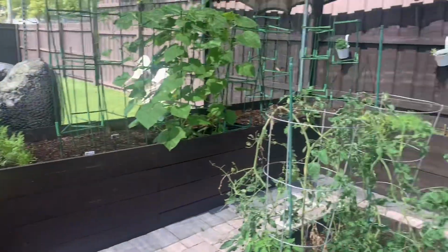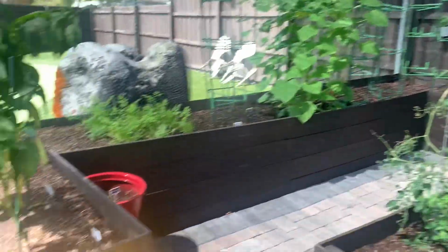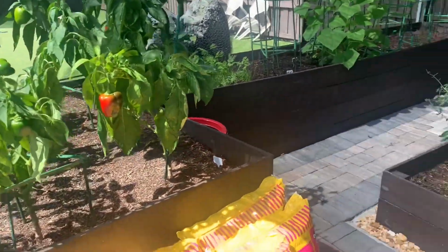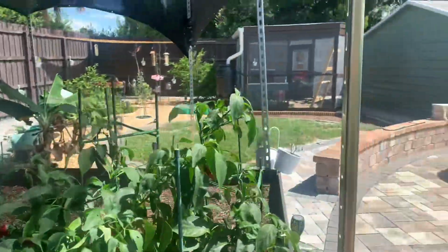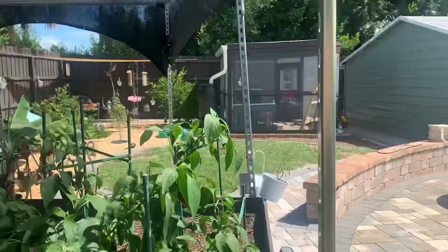So let's go, ooh, a butterfly. Let's go ahead and get to work in this lovely heat and humidity. I better go feed them because they're gonna keep making a whole lot of noise until they get their treats.